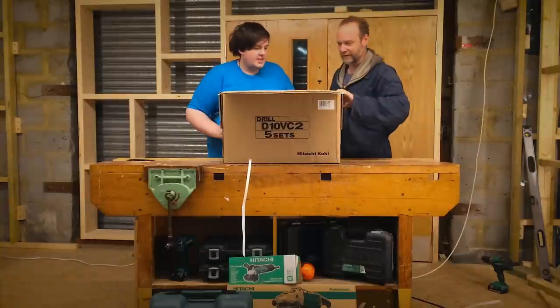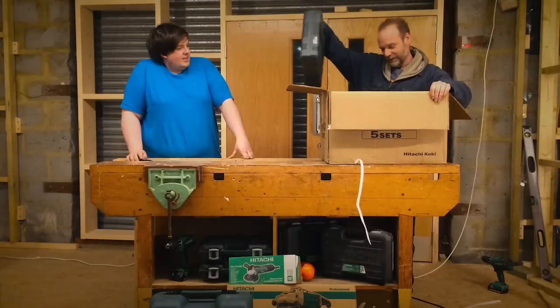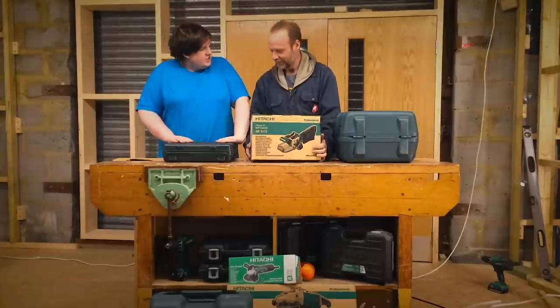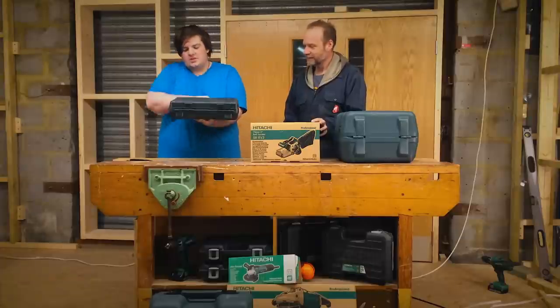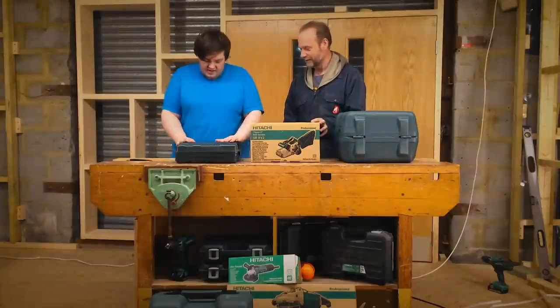Oh, this is the mother load. Wow. This one, what do you reckon? I reckon jigsaw. A box that size, quite a lightweight tool. Whatever it is, you guys can Google this, we have no idea.